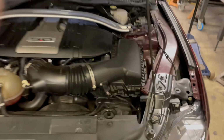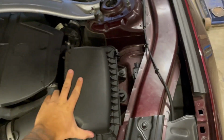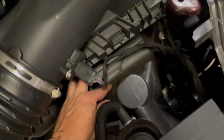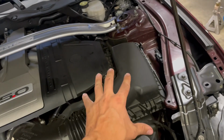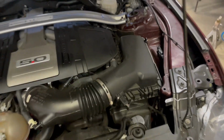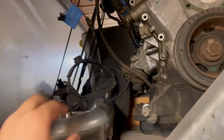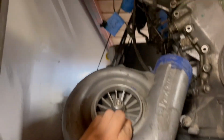It's almost like Ford wants you to do this, because right where this airbox that we don't need is, which is huge, see, it goes down here. It's very deep. It takes up a lot of space. That's where the ProCharger usually bolts on in the kits that you see online. Here is the ProCharger, big boy.